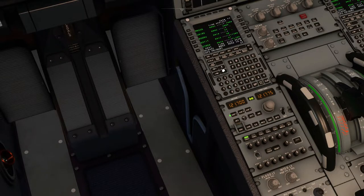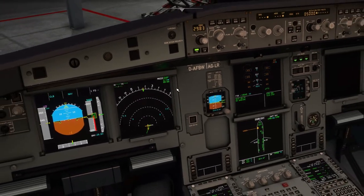LOT 2945, taxi Alpha Echo, holding point 29, number 1. Alpha Echo, holding point 29, number 1, LOT 2945.